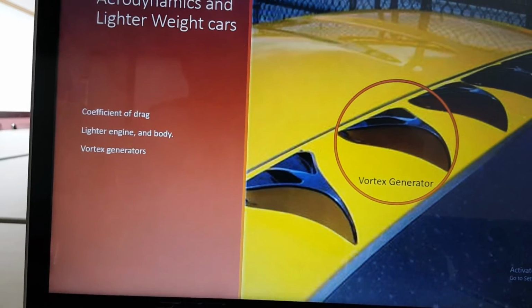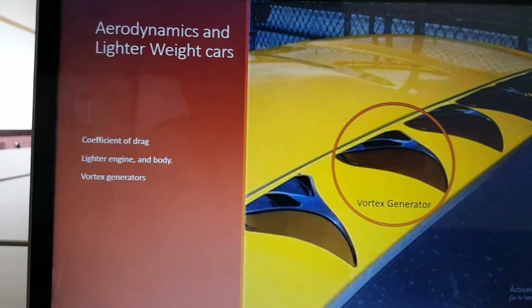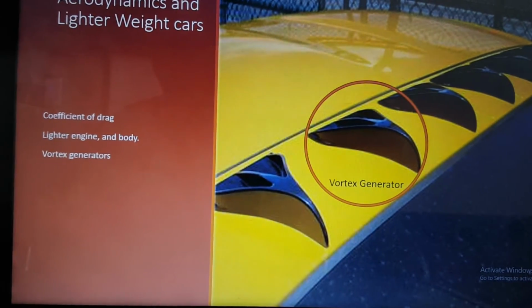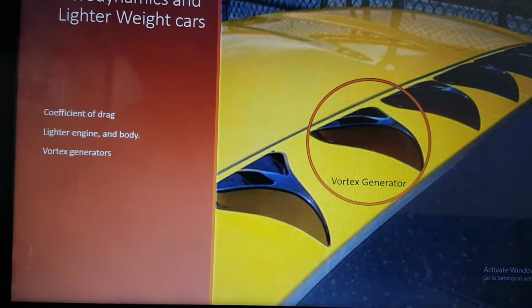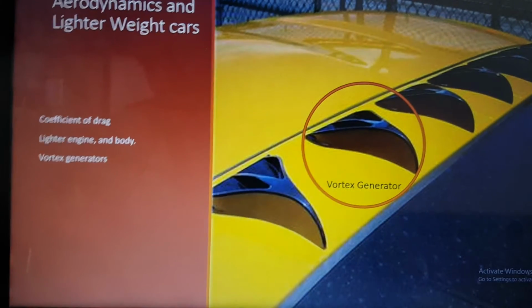The aerodynamics of the vehicle has a large impact on the miles per gallon. The Toyota Prius is one of the most aerodynamic on the market currently, with a coefficient of drag of 0.25. Toyota implements vortex generators wherever they can on the car to direct wind directly behind it so it doesn't slow down.